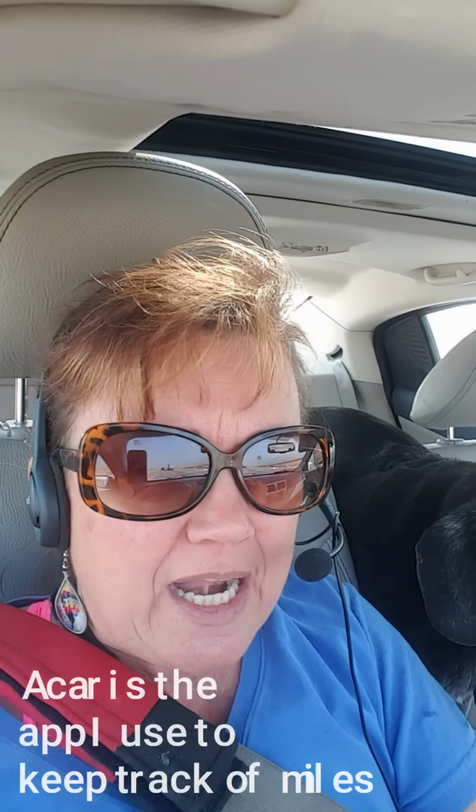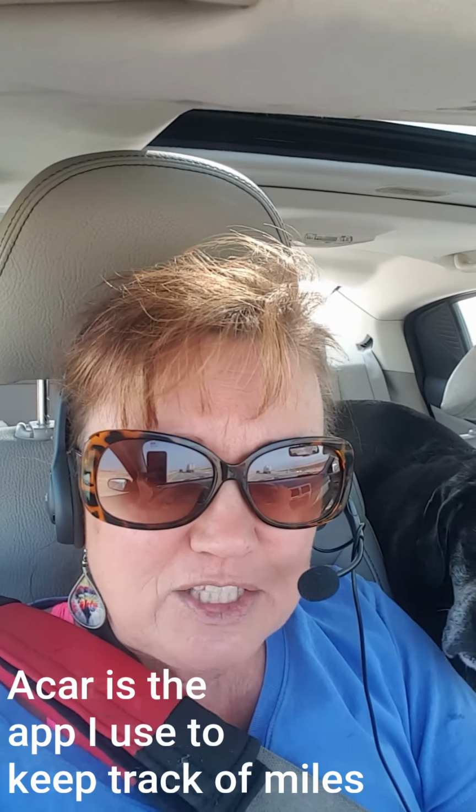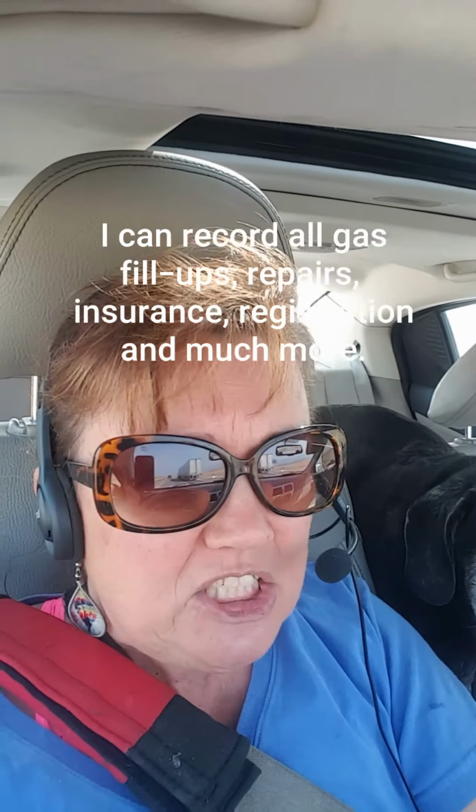There are apps out there that you can put on your phone that make it really easy. I believe QuickBooks Mobile has an easy way to keep track of the miles you drove as well. I use an app called Acar, and I love it because I can keep track of all my gas fill-ups, repairs, oil changes, insurance, registration, anything. And then at the end of the year or every month, I can print out a report, and it gives me all the expenses that I've paid on my car for that year.